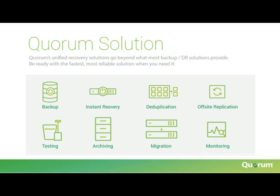We offer instant recovery, offsite replication to your site or to us, our cloud. Our solution is designed to automatically test not only the data, but the instant recovery component of our solution. You can also use Quorum as your sandbox. You can use it to test patches, changes, updates, whatever. Archiving to us is native. You don't have to go to another vendor for archiving. It's built into the solution.